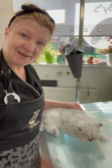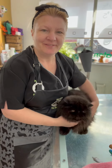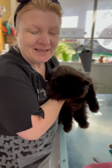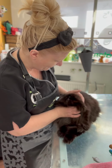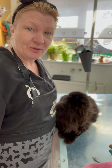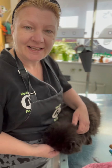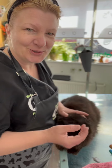So that's Phoebe done. Here is Binks, my lovely friend, who I love so much. He's so lovely, look at him. So he's a long-haired exotic, aren't you? Beautiful. So he just has a really good groom through. Get rid of all your dead coat, don't we? And we trim your bum, and your feet and your nails. Ooh, such a good job.